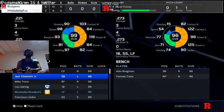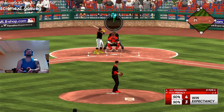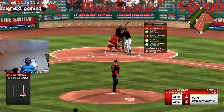All set for the bottom of the 11th. Now the left fielder, Jock Peterson. The pitch. Grounder off the pitcher. In time to Gehrig. One up, one down. Now the third baseman, Nolan Arenado.